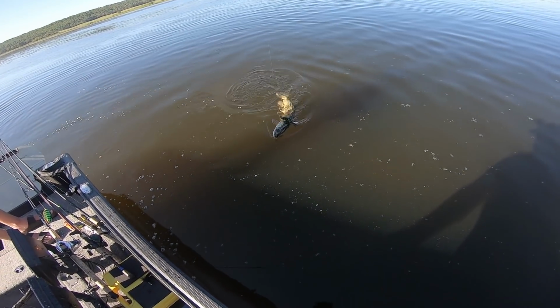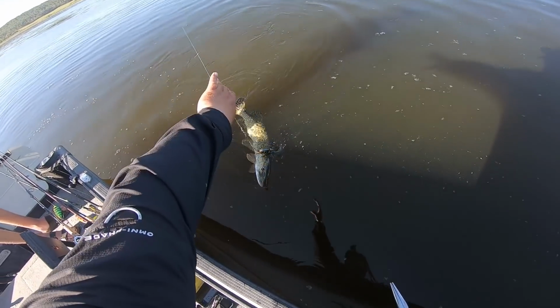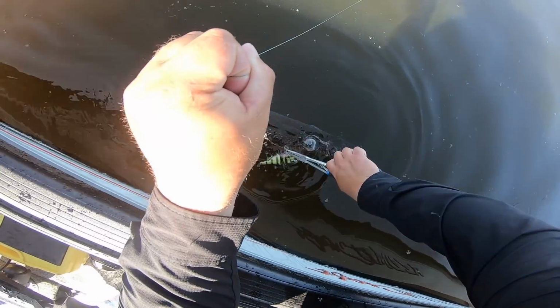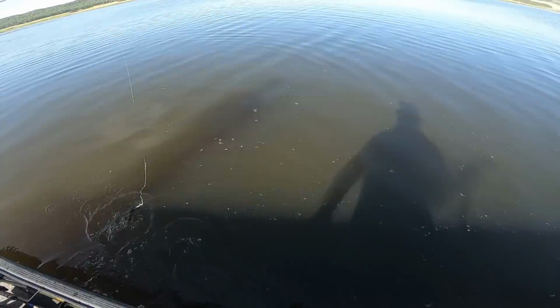See, he actually spit the hook and now look, the hook turned and got caught on his top now. He was hooked in the mouth. It's crazy how that can happen. Okay, look at that. Nothing to it.